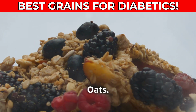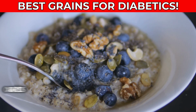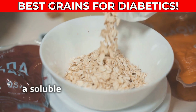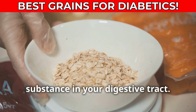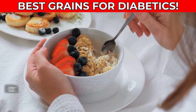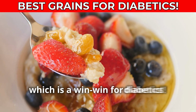Number 6. Oats. When it comes to comforting, blood sugar-friendly grains, oats are a true classic, and for good reason. This humble grain is loaded with beta-glucan, a soluble fiber that forms a gel-like substance in your digestive tract. This slows the absorption of sugar into your bloodstream, helping to keep blood sugar levels steady. Plus, it can improve insulin sensitivity over time, which is a win-win for diabetics.